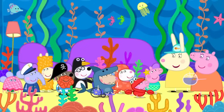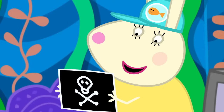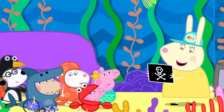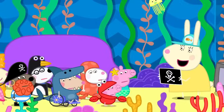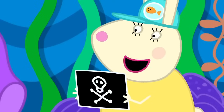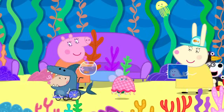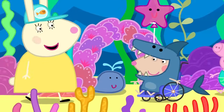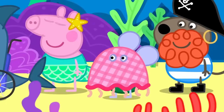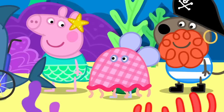Is everybody ready for the pirate treasure hunt? Yes, Miss Rabbit. The first clue is I swim along with a giant tail. I'm the biggest fish in the sea. I'm a... shark! Almost. I have a giant tail. I'm a... whale! That's right! Here's the whale! The biggest fish in the sea is a whale. Actually, a whale is not a fish. It's a mammal. Edmund Elephant really is extremely clever.